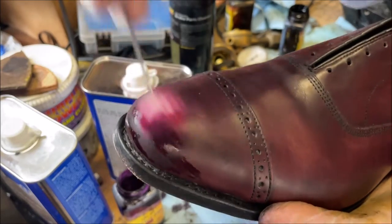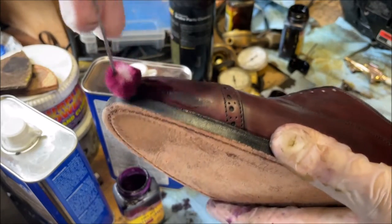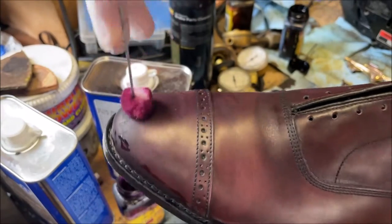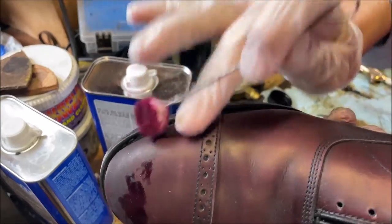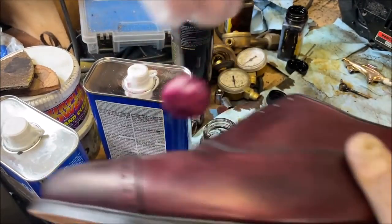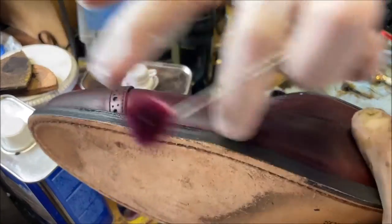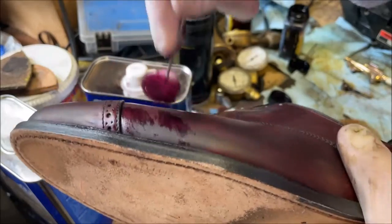Now, the objective here is to find the point at which you want to start fading. I can't get down in there. You want the brush to start to dry out. Not masking off the welt because the welt's black.